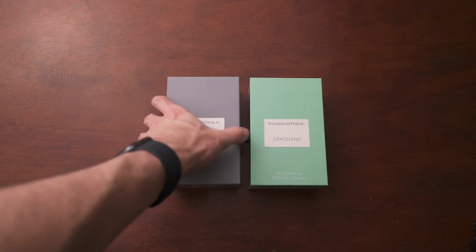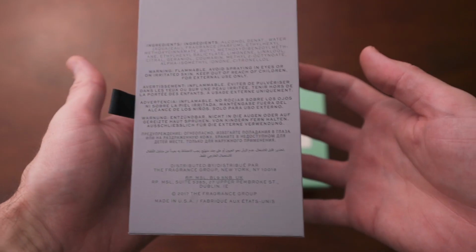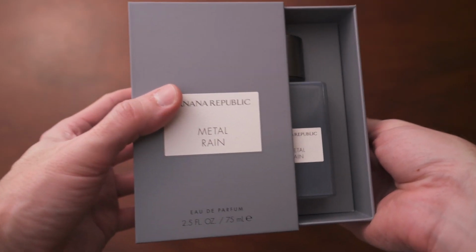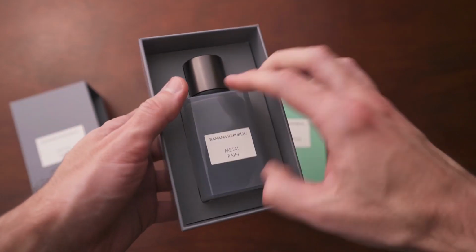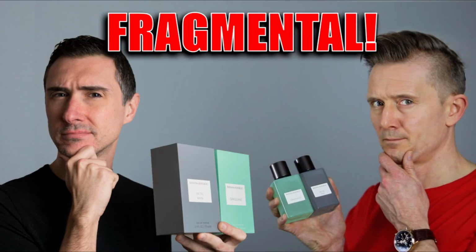Now my next 3 scents are going to be by the House of Banana Republic. Banana Republic is kind of hit or miss with me, but these 3 scents I think are very, very good. The first 2 are Grassland and Metal Rain, and I've done a review of that with Chris from Fragmental, which I really love his channel too. You can go and watch that up in the top right corner.